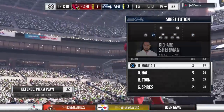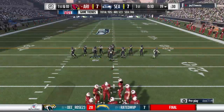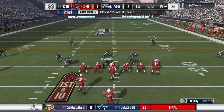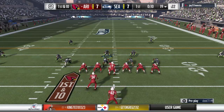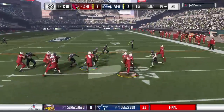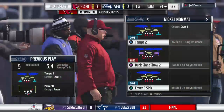To be able to take exactly what happened before, replicate it. They may have to make a few additional changes along the way because I'm sure the defense will make some adjustments, but they've got to have great confidence having scored the last time out. And they'll go ground game here with a tailback. Gets this to the 24 for a gain of 4.